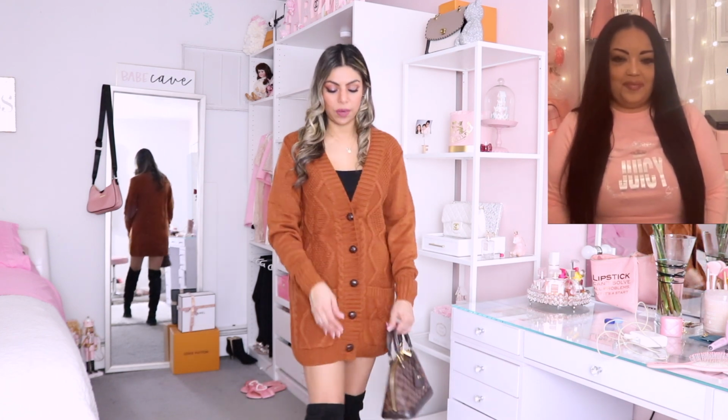And I styled it with these knee-high boots, which are suede, and they're super cute. And then my favorite Louis Vuitton Alma little bag, which is my favorite. But I really like the way that this outfit looks. So what do you think on this outfit, Bestie?